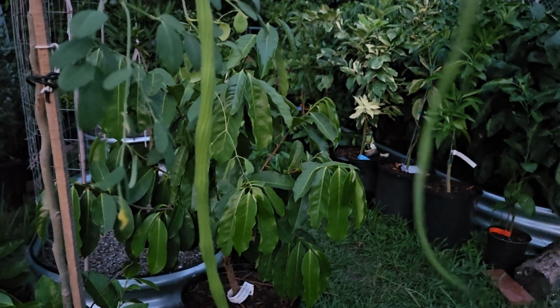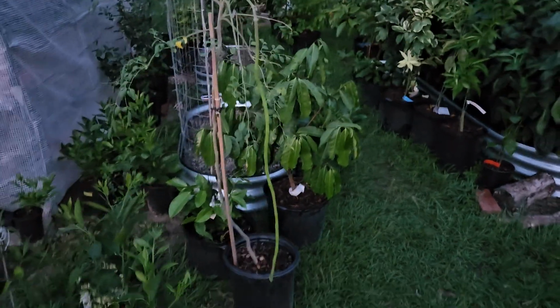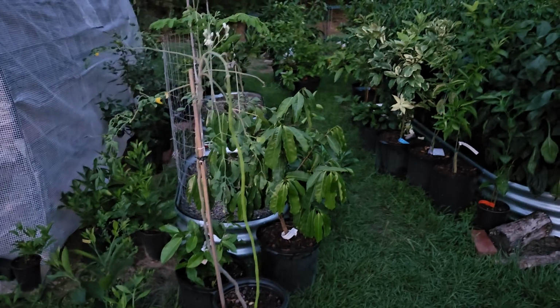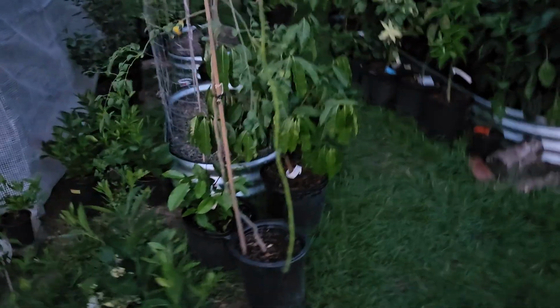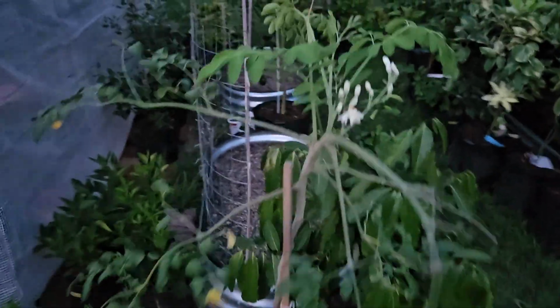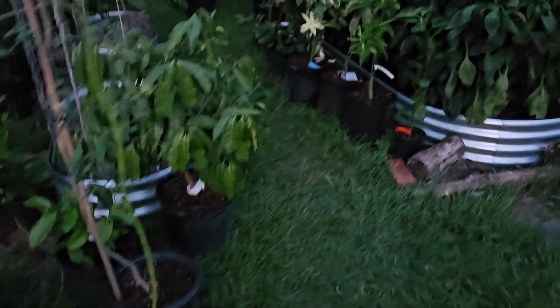I ate a small one that fell off, and it tasted pretty good. We just have to see how that tastes when we try this. But anyway, it still looks like we might get a moringa seed pod to fully develop at some point, and it's trying to bloom for us again, and we got plenty of new growth trying to come back out. So we'll just have to see how things go with that.